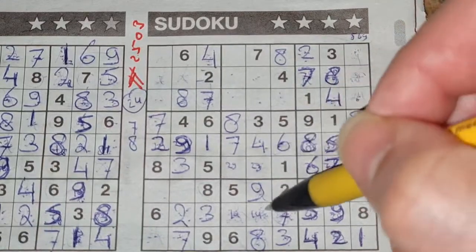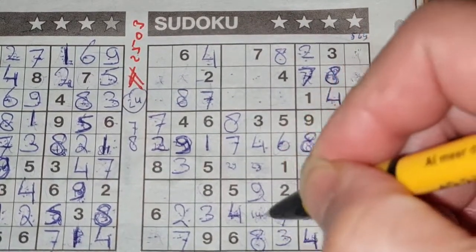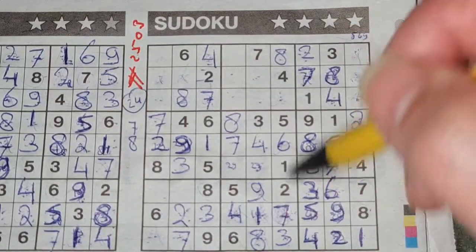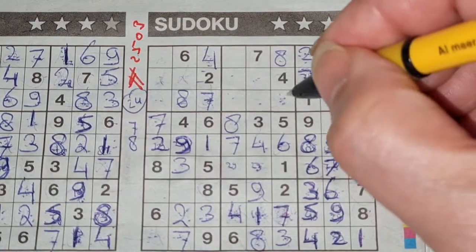Now we have a 4 here, so this box can't be 4 anymore. That box should be the 4, and this box should be a 1. Alright. One number left in this column for the number 9.